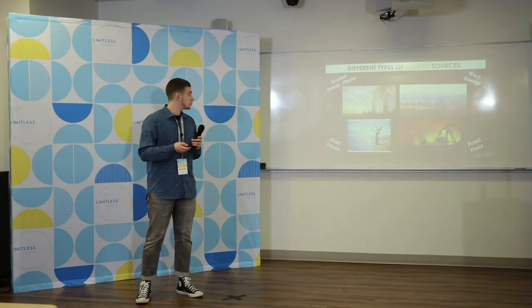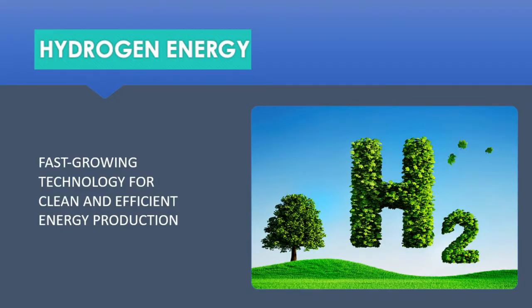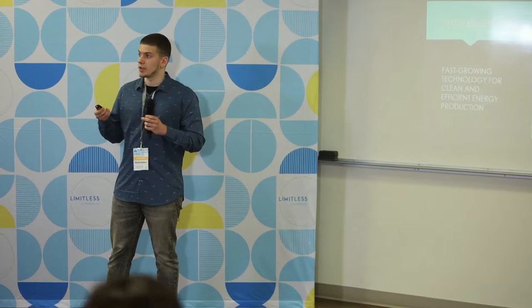And today I want to introduce a new, fast-developing technology for clean and efficient energy named hydrogen energy. So why is hydrogen energy a good source of energy? Well, first, it is the most common element in our universe and it composes the bulk mass of the stars and interstellar gas. Although it does not occur on our planet in its pure form, the main source of hydrogen on our planet is the water of the hydrosphere. So it's rivers, oceans, seas, lakes.